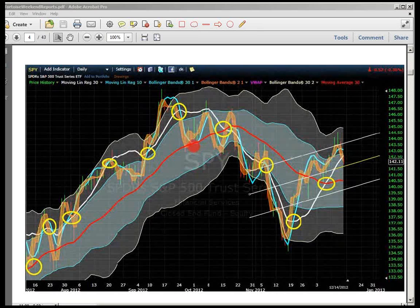So not only is it a lower low on an absolute basis, but on a relative basis, compared to its relationship to the 30-period mean. You can see that it's lower on an absolute and on a relative basis. So you get lower lows, lower highs, I should say, and then that's followed shortly thereafter by the 30-period regression line.